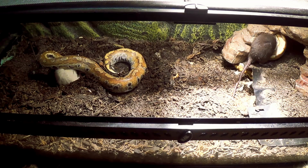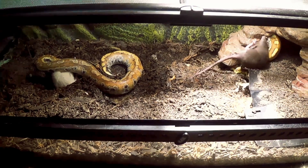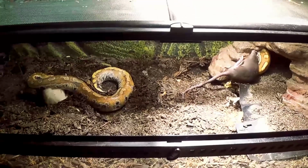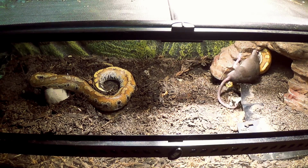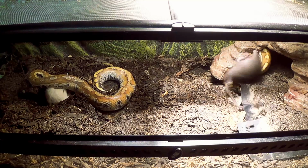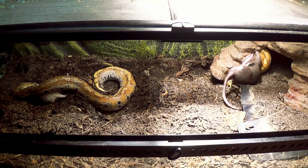And this is also for Henry. This is going to be the biggest meal he's ever had. He didn't get him very good. He's gonna have to do a little bit more wrapping before he can kill that thing. He's barely got his head.